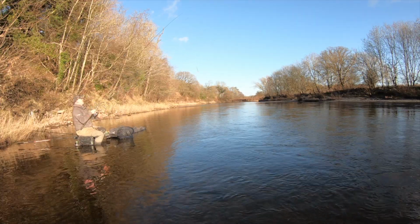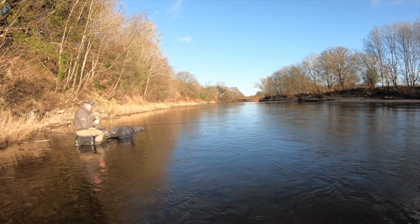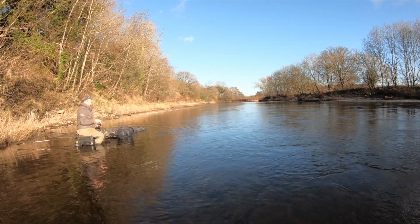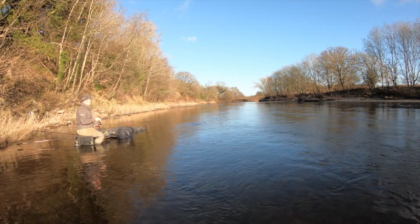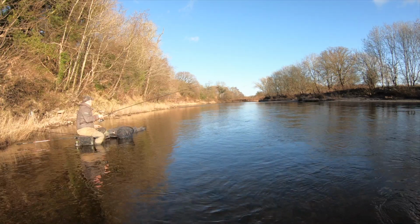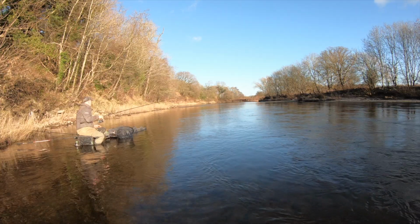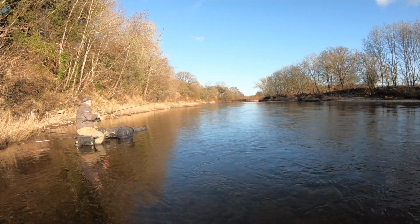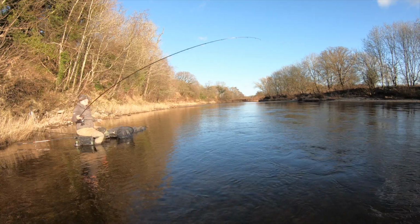Well, I don't know how many fish are out there, but it's exactly what I was hoping would happen. We found some fish here in horrible conditions a week or so ago, and we've come back in better conditions, and it looks like they're still here. Hopefully there's a decent shoal there.